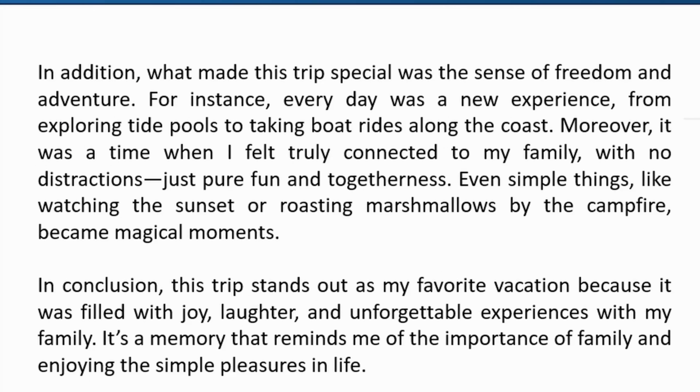In addition, what made this trip special was the sense of freedom and adventure. For instance, every day was a new experience, from exploring tide pools to taking boat rides along the coast. Moreover, it was a time when I felt truly connected to my family, with no distractions, just pure fun and togetherness. Even simple things, like watching the sunset or roasting marshmallows by the campfire, became magical moments.